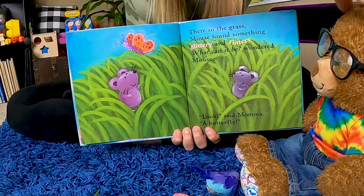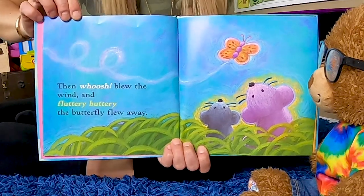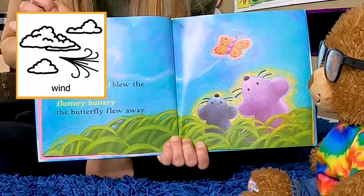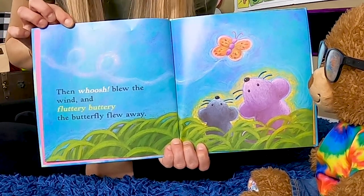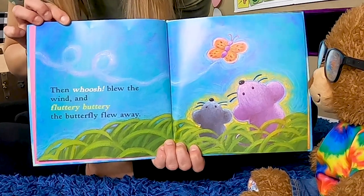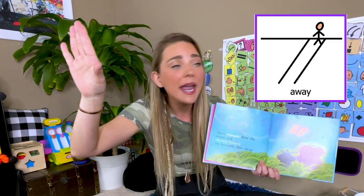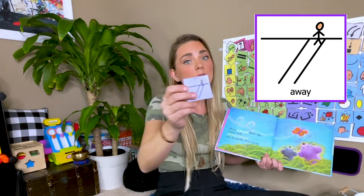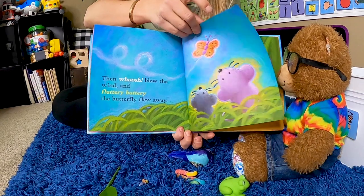Sorry, Ted, you can't see. Here you go. Then whoosh blew the wind, and fluttery buttery, the butterfly flew away. Hey, it flew away. See? It went away. Oh, I wonder what they're gonna find next.